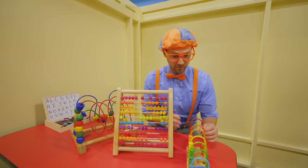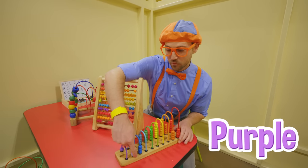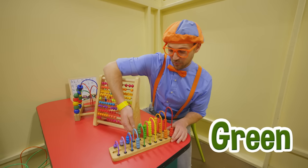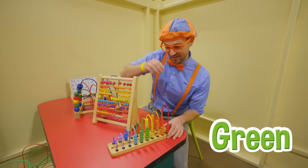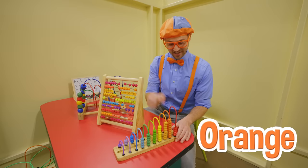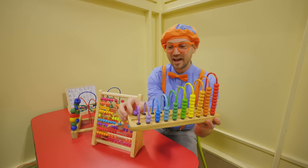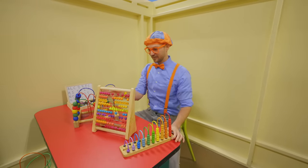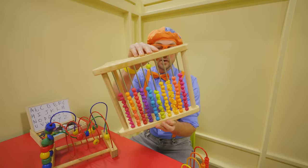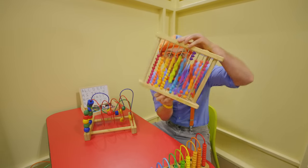Whoa, look at this, we can learn some of our colors. Ooh, and we have some purple. Light purple, blue, light blue, green, light green, yellow, light orange, orange, and red. Whoa! Wow, what a cool toy. I love learning. Whoa, same thing with this. Whoa, that's really cool. Yeah, when I turn it, gravity is pulling all these things down to the bottom. Whoa!